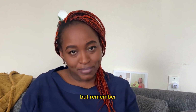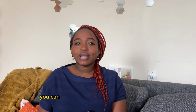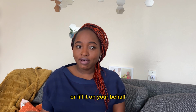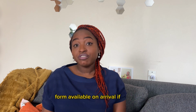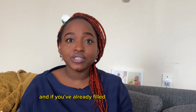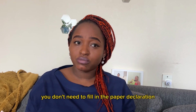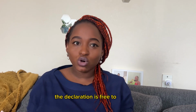But remember, if you're having trouble with your declaration, you can ask someone you trust to fill it on your behalf. There is a paper passenger arrival card form available on arrival if needed. And if you've already filled in a digital declaration, you don't need to fill in the paper declaration. Last and importantly, the declaration is free to complete.